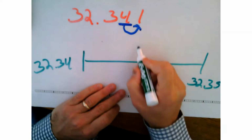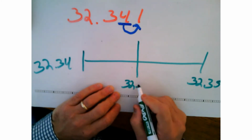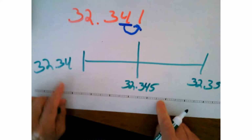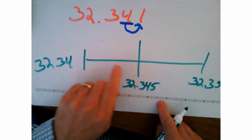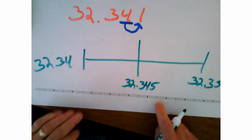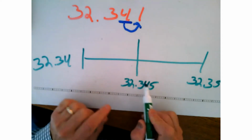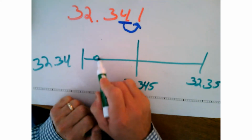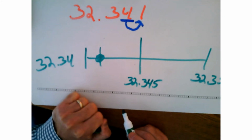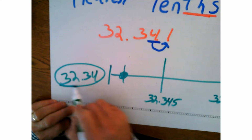And here's how it looks on a number line. You all know in the middle of a number line would be 32.35. 32.3, 32.31, 32.32, 32.33, 32.34, 32.35, 6, 7, 8, 9, 32.4. Now, where does 32.341 fall on the number line? Does it fall here or here? It falls way over here. So the closest tenth is 32.3.